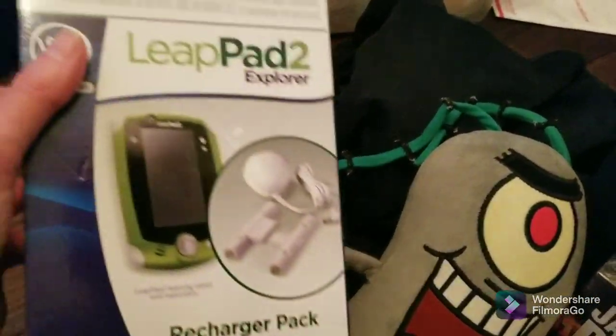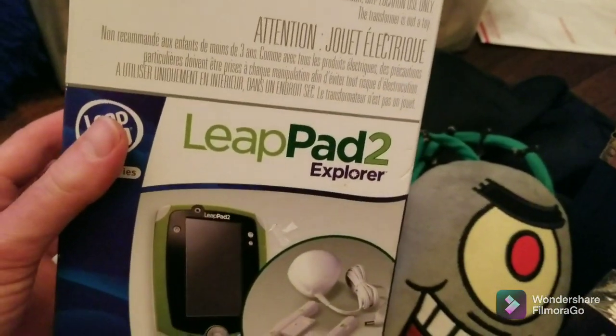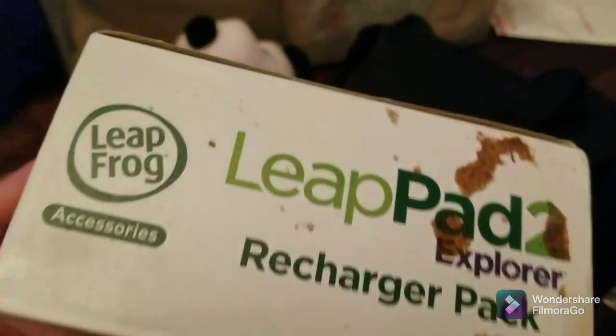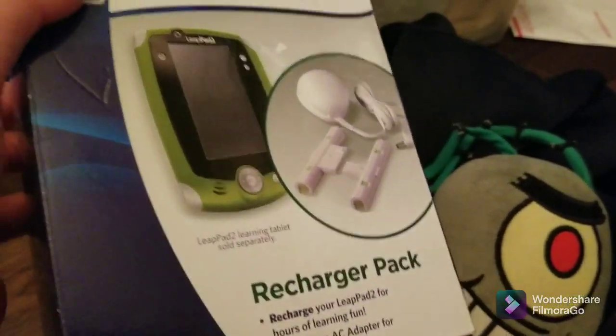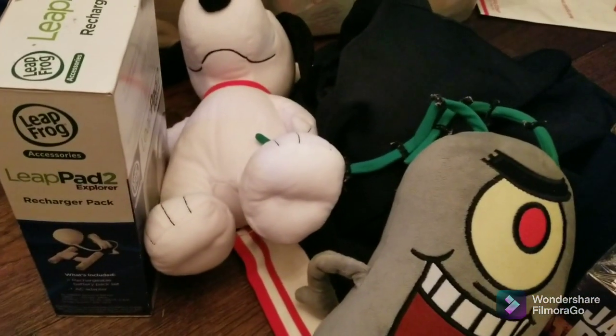Now on to Mercari. This sale just happened like seconds before I started making this video. It's a LeapPad 2 Explorer. Does have some damage or whatever you want to call that. It is still new in box. Buyer saw the photos and it shouldn't affect anything inside of it. So it's a recharger pack. Sold for $54. I probably paid $3 or $4 for that. This little guy is free to me at this point.